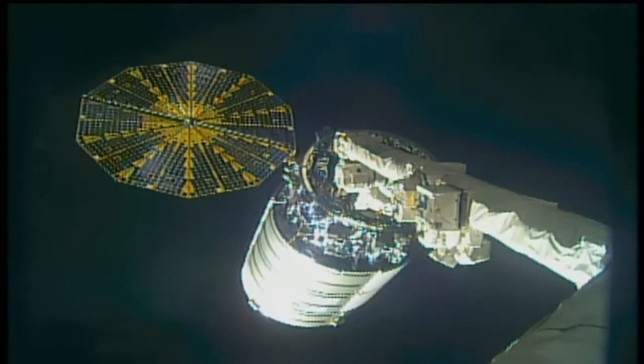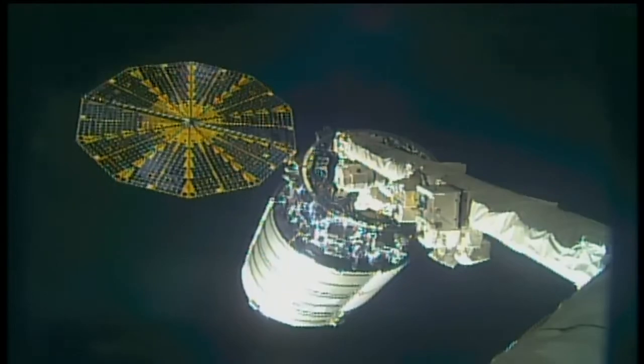Following the release of Cygnus at 6:20 a.m. Central Time, 7:20 a.m. Eastern Time, the vehicle will cross the keep-out sphere at approximately 6:28 a.m. Central Time, 7:28 a.m. Eastern Time, and then cross the approach ellipsoid around 6:45 a.m. Central Time, 7:45 a.m. Eastern Time.